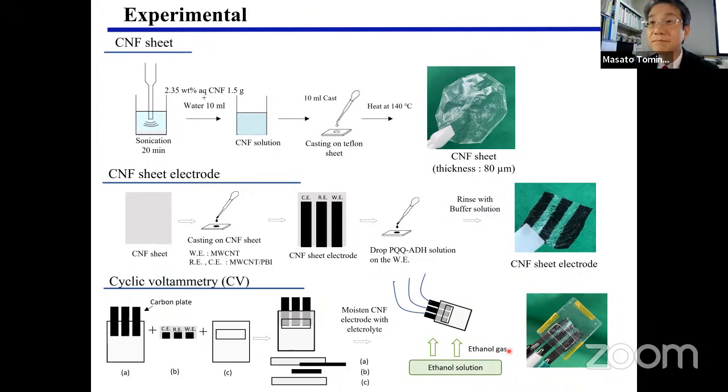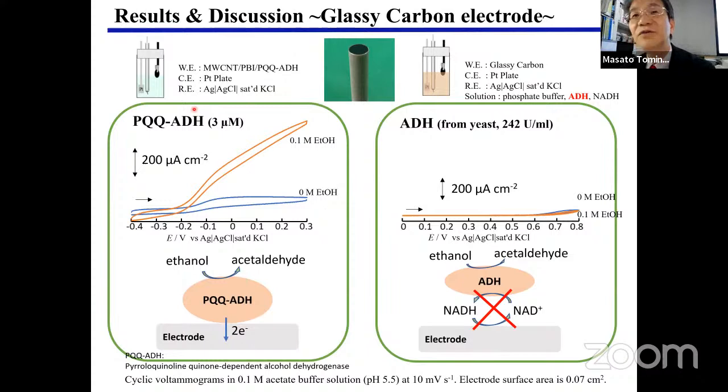But anyway, at first I investigated in the solution, the ethanol solution. So when we use PQQ-ADH, we can obtain a very nice oxidation reaction based on the direct electron transfer reaction of PQQ with the electrode. So in this case, we achieve direct electron transfer of PQQ.